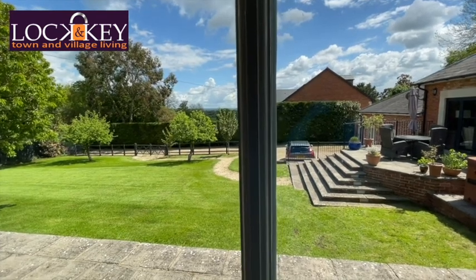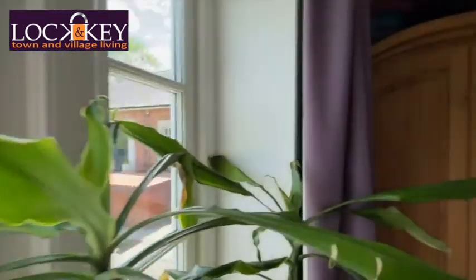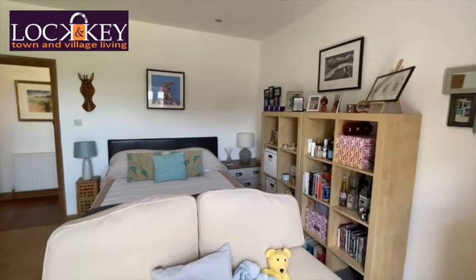And guys, it's on at 850,000. It's a reasonably priced property, this. It's not going to be on the market long, but certainly if I had 850, I'd be putting an offer in today on this one.